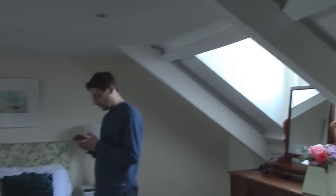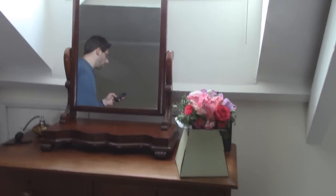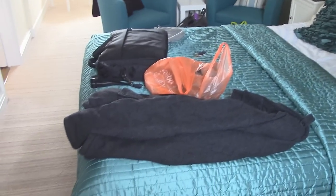We've been here before, but this is a room that we've never stayed in. A really nice light over this side. The other room only has one small window that we usually stay in, doesn't it? Yeah. And my bouquet is still alive, people. Bouquet update, it's still alive. Yay. Yeah, and a really nice dressing table. And then we have the bed, all of our stuff. We have so much stuff, don't we?